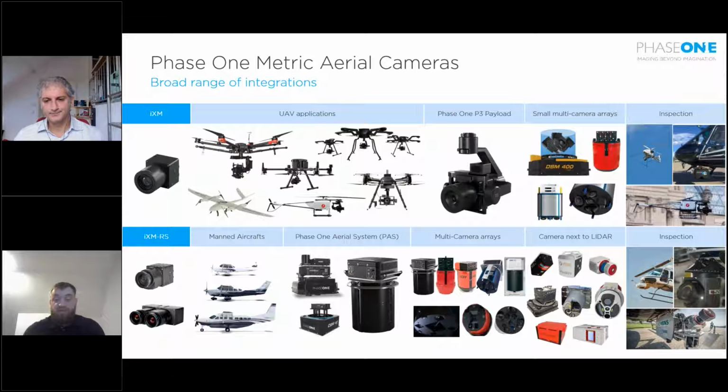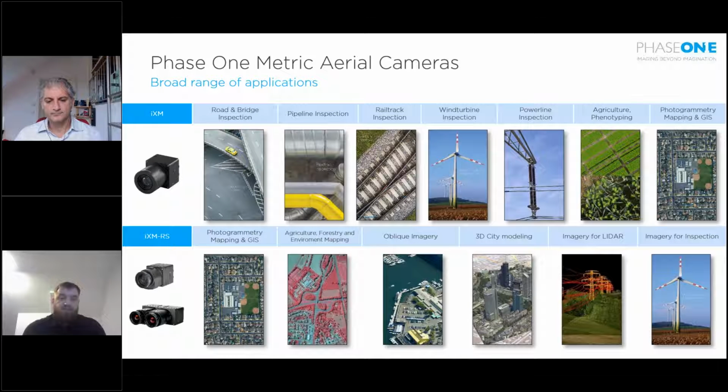And of course, we have a lot of integrators that are using our cameras for their custom-made multi-camera systems. And one also very important thing to mention is the fact that Riegl is also using, for example, a Phase One camera as part of their system. So our camera can be attached to LiDAR systems, not just from Riegl, but also from other producers.